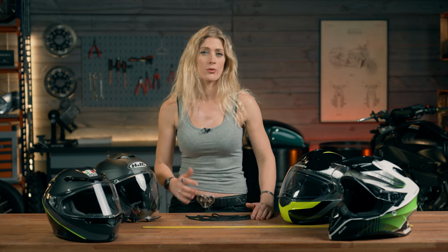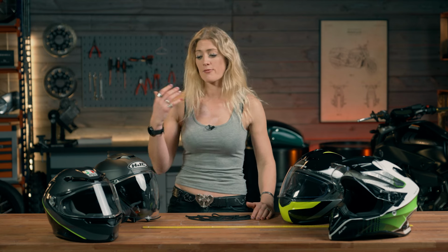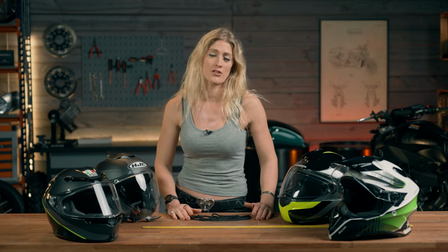The last thing to think about in buying a motorcycle helmet is your budget. Now, with pretty much everything in life, you get what you pay for. The more money you're willing to invest into a helmet, there's probably going to be a little bit more technology, maybe more safety tests, etc. So there we have it. There's all kinds of things to think about in buying a motorcycle helmet.